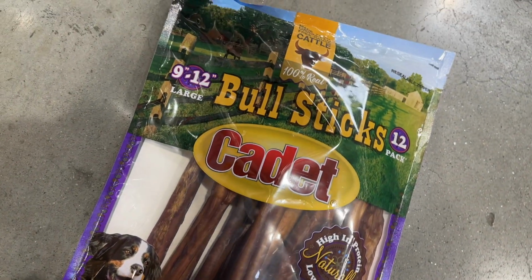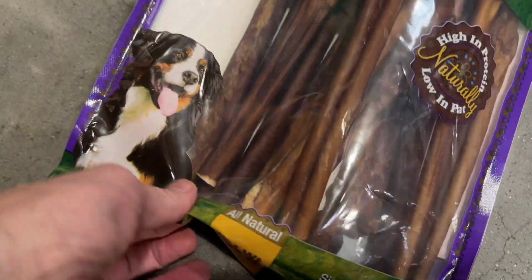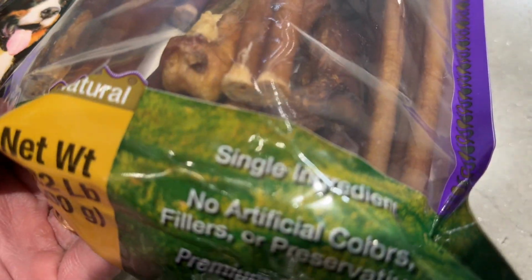You can see inside the bag. It's a really high quality item. It's fantastic, the dog is going to love them. It's good for the teeth. It's good for the nutrition. All in all, it's a great product. You can just see how big they are in different shapes and sizes.